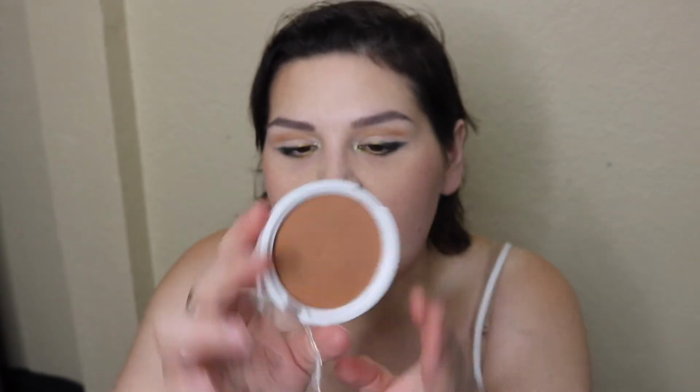And lastly, but not leastly, is an Ofra bronzer in Americano. This was buried in that drawer and I forgot I even had it. And then I saw it recently and I'm like, oh man, I forgot I had it. This one is a nice bronzer. It's more of a medium tone for me, and it has a little bit more of a copper tone to it versus the gold or the neutral brown.